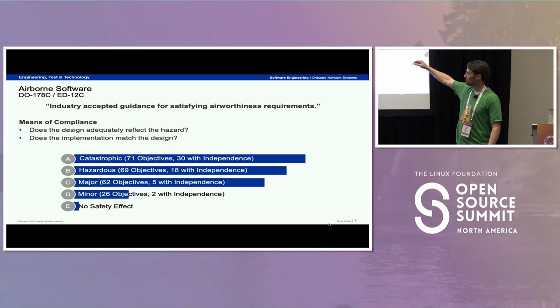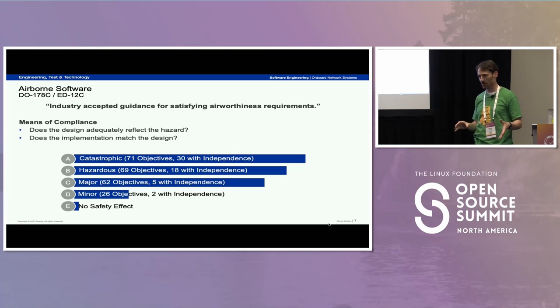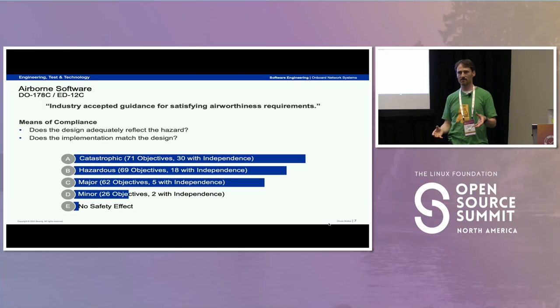All the way up to C requires you to do low-level requirements, and that means, not every line of code, but you could practically write the code just from the low-level requirements. It's a phenomenal amount of work, especially if you look at the Linux kernel. You peel out the drivers, and it's still millions of lines of code. You use kconfig to peel it down even more, but you have to have low-level requirements for every line of code, so it's a daunting task.